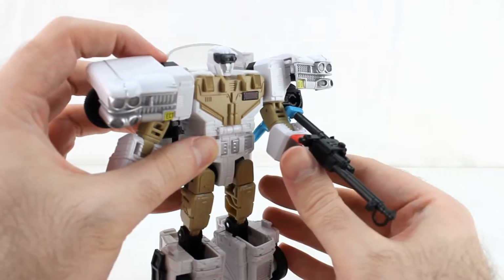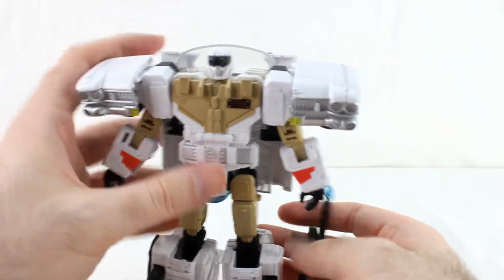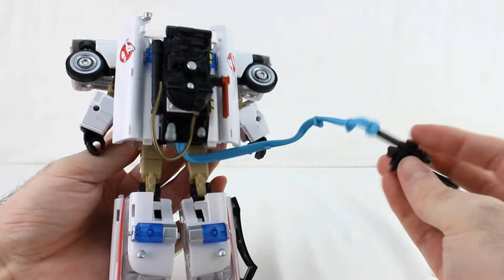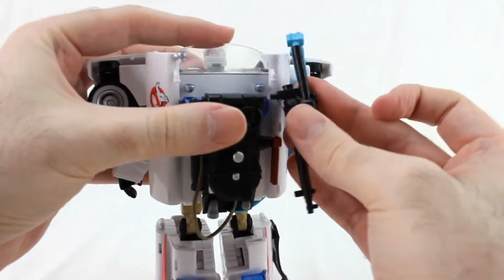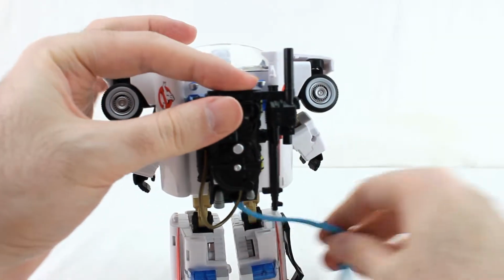But yeah, he's got his proton gun, or proton pack gun, whatever. Some purists are gonna yell at me because I got the lingo wrong. So that's pretty neat. He can hold either hand, but again, I prefer left hand because that's how I am. I like the left-handed Transformer soup. So yeah, that's all I think.